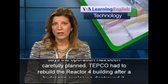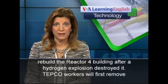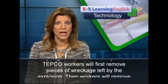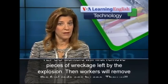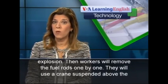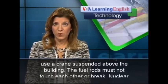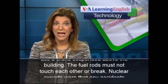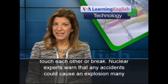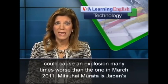TEPCO had to rebuild the Reactor 4 building after a hydrogen explosion destroyed it. TEPCO workers will first remove pieces of wreckage left by the explosion. Then workers will remove the fuel rods one by one. They will use a crane suspended above the building. The fuel rods must not touch each other or break. Nuclear experts warn that any accidents could cause an explosion many times worse than the one in March 2011.